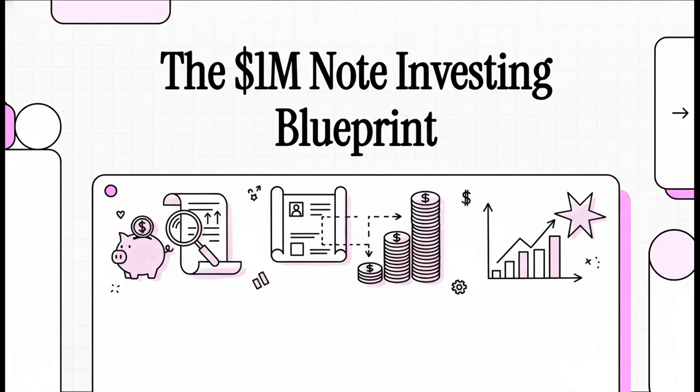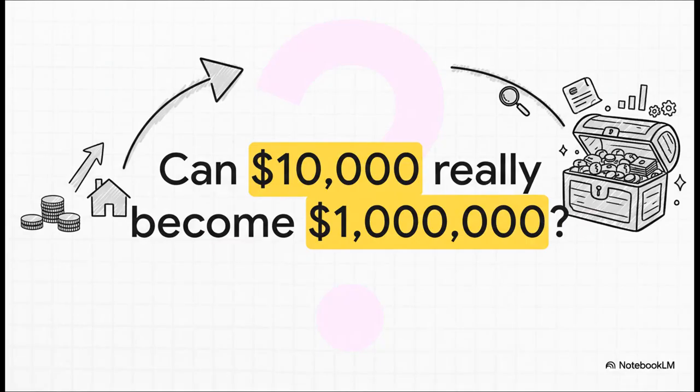All right, let's talk about something that sounds almost too good to be true, a blueprint for turning a small investment into a $1 million portfolio. Yeah, we're talking about note investing, and we're going to break it all down. So here's the big question, right? Can you really take 10 grand and turn it into a cool million? I mean, it sounds like a lottery ticket, but based on the success story we're digging into, the answer isn't just yes. It's a very strategic heck yes.